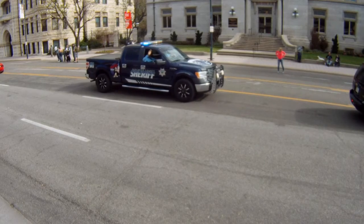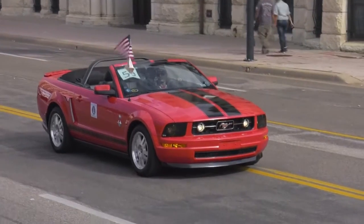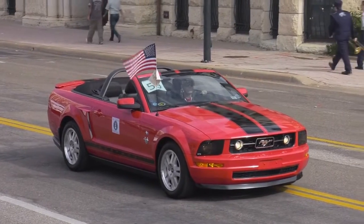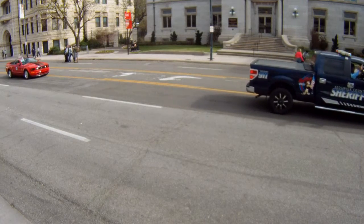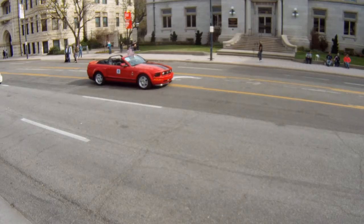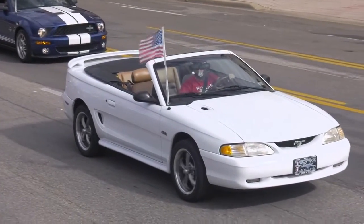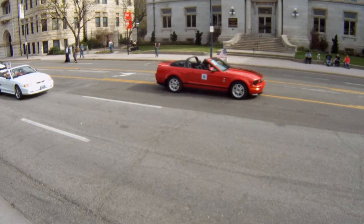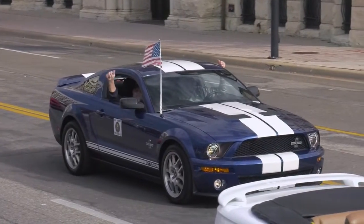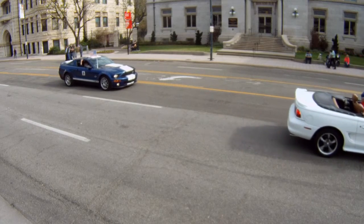And now we have another Mustang Club. It is the South Central Kansas Mustang Club. They are the Mustang Club of America Representative Club. They're dedicated to the preservation, restoration, and love of the Mustang. And they also want to wish our veterans the very best. A lot of these cars have a sticker on the side that denotes that there is a veteran driving the vehicle or in the vehicle. We have an Air Force veteran up here, a U.S. Army veteran. We have Navy and Army in this one.